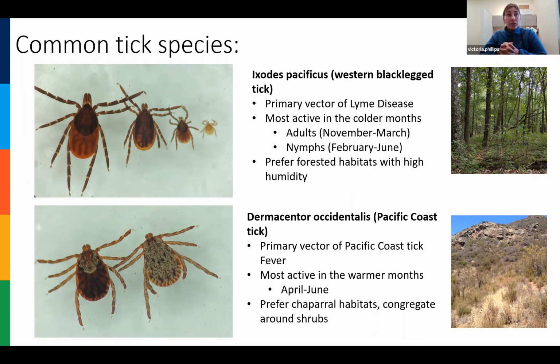But we do have another tick that is also very common in this area, and that is the Dermacentor occidentalis. This is the Pacific Coast tick. It's only found here on the west side of the US. And it is the primary vector of Pacific Coast tick fever. The reason that I want to mention Pacific Coast tick fever is that it is a newly emerging disease. In California, it was found in 2008.